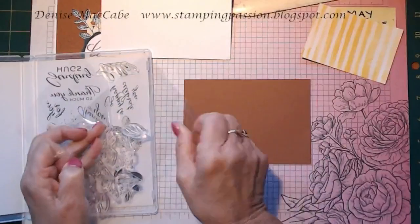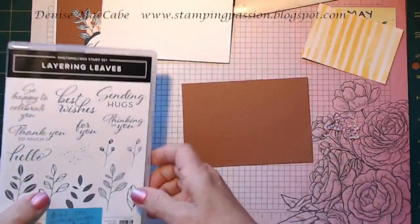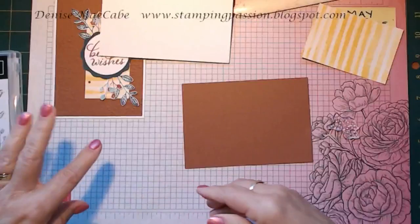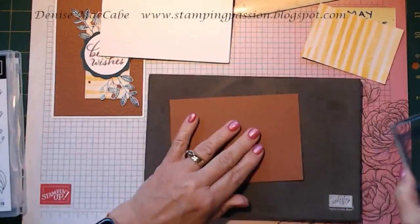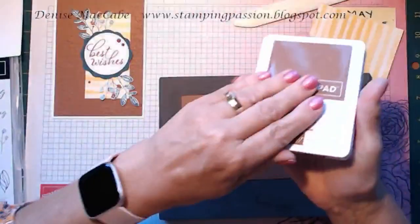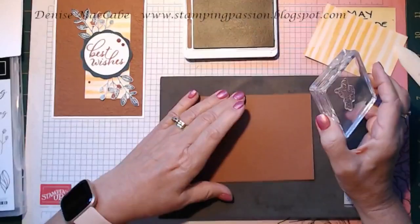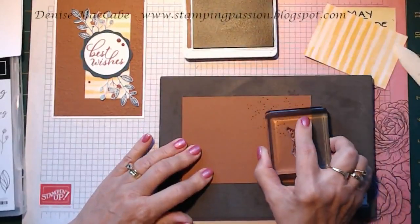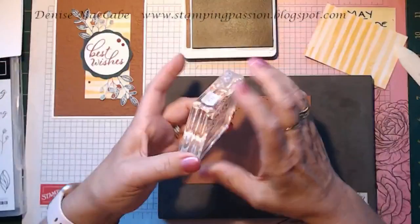Now I thought instead of doing a time-worn type background, there's a speckle stamp in this stamp set. Can you see that? And I love a good speckle stamp. It's just the best thing. Speckles work great to create a faux background. So I've got my inks here, so I'll get my Copper Clay out, and I'm just going to stamp my speckles and create a faux textured background. So there's ways of getting a background and not having to own it all.